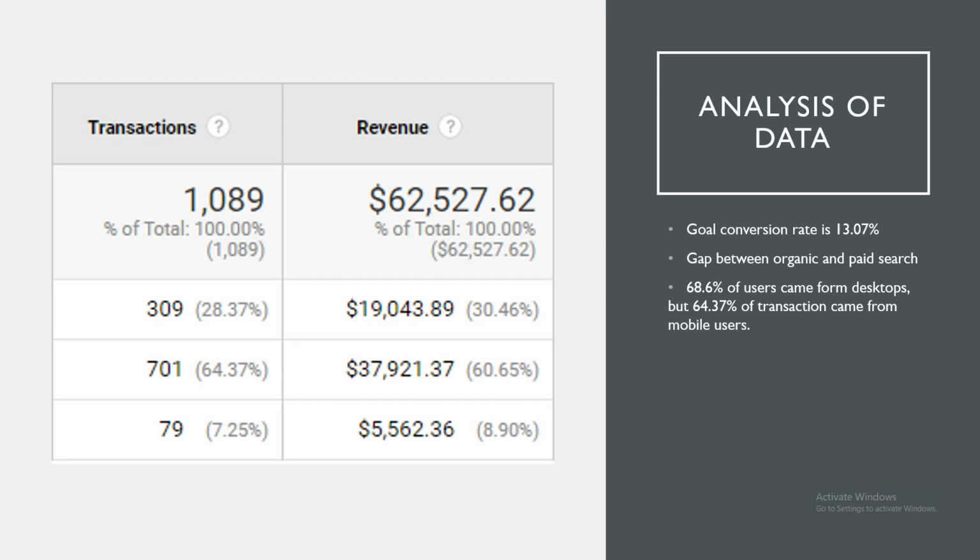Although the e-commerce rates have barely gone over 1% in the past year, the goal conversion rate is 13.07%, which seems quite successful. Lastly, when we look at all the channels, paid search is at the bottom of the list with the least number of users, but it also has the highest e-commerce conversion rate on the list. Then we look at the amount of sessions coming from each type of social media. YouTube hits it out of the park with 79.05% of the sessions.